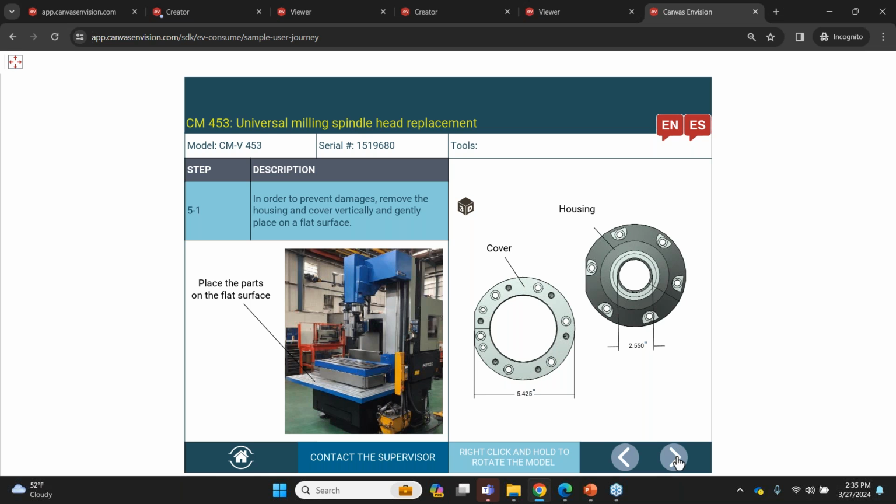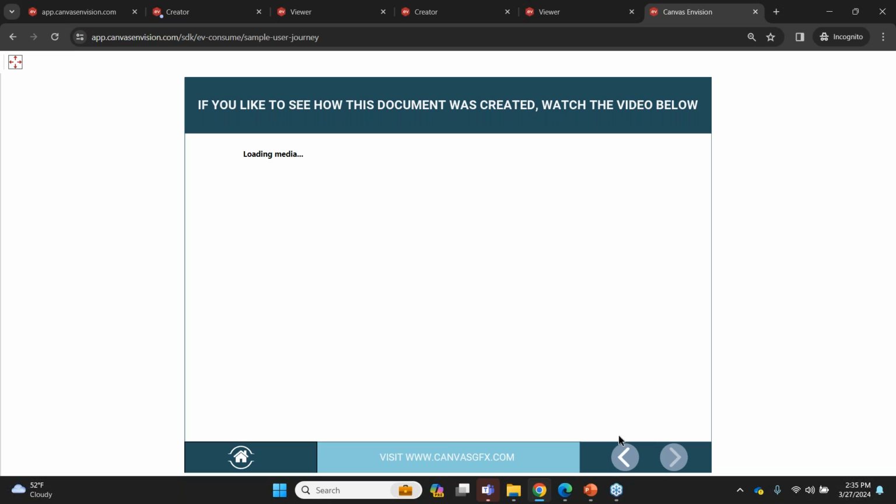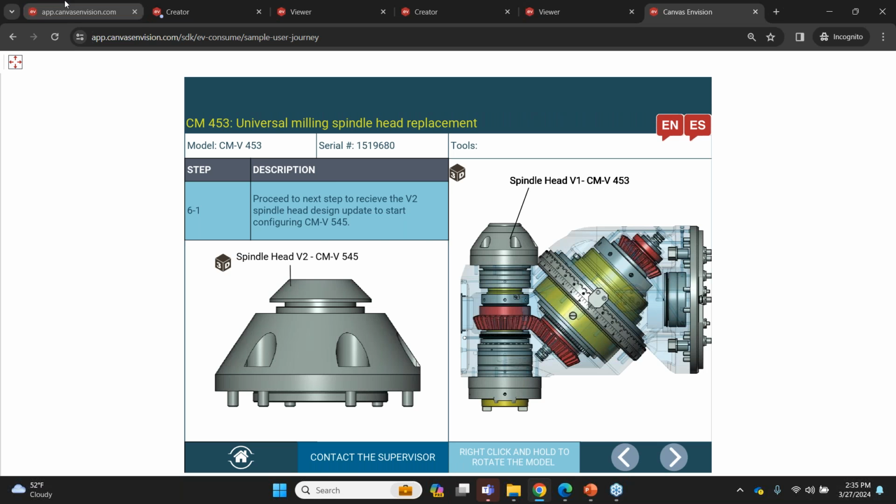Here are photos, some photo editing. You see some ghosting. So this is something we can manipulate the opacity and ghost components to show some of the internal details. So something else you can do with model-based instructions is really give an interior view into an assembly or component. And then this is a little bit about how it's made, which is also on our website.